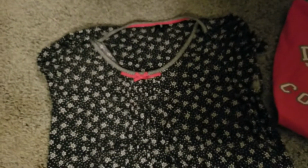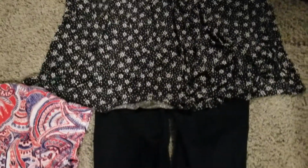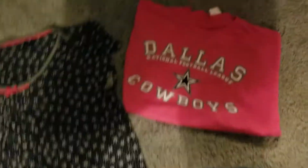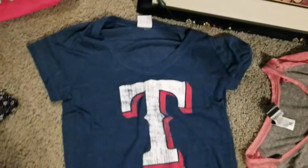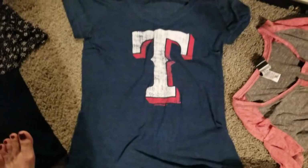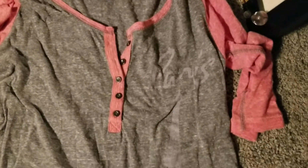My husband said, you just had to have one granny thing, didn't you? This sleep-in. I go, yep, I did. My Dallas Cowboys. A Texas shirt. Texas A&M shirt. My Paris Eiffel Tower shirt.